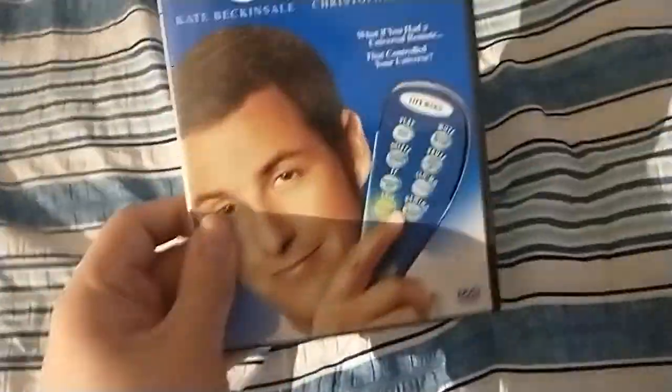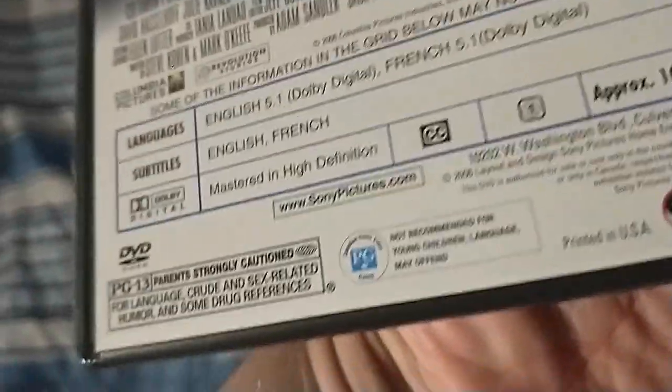Last but not least is Click with Adam Sandler. And that's the Sony Pictures Home Entertainment logo, and it's also PG-13 along with Godzilla's disc. Anyway, let's show you the Sony Pictures Home Entertainment logo, but on the Vizio TV from the Sony DVD player.